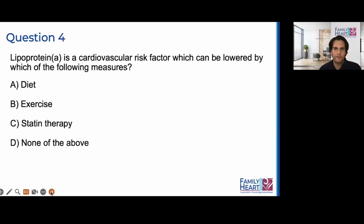All right, and our final question is, lipoprotein A, or Lp(a), is a cardiovascular risk factor which can be lowered by which of the following measures? So either diet, exercise, statin therapy, or none of the above.